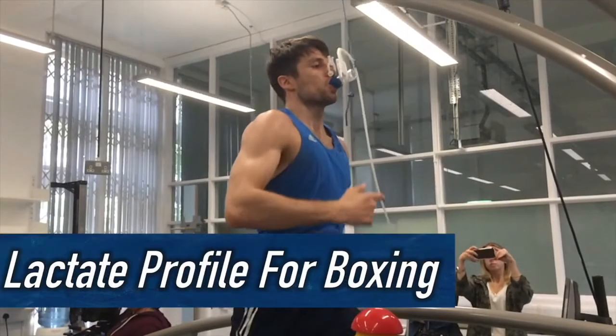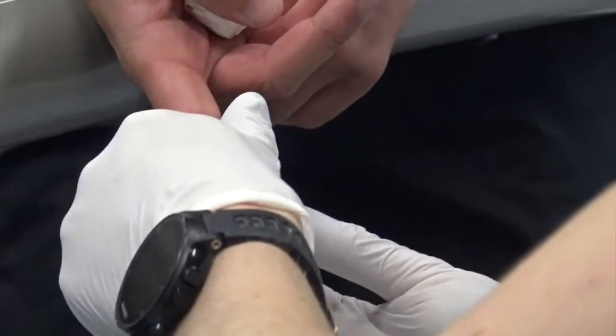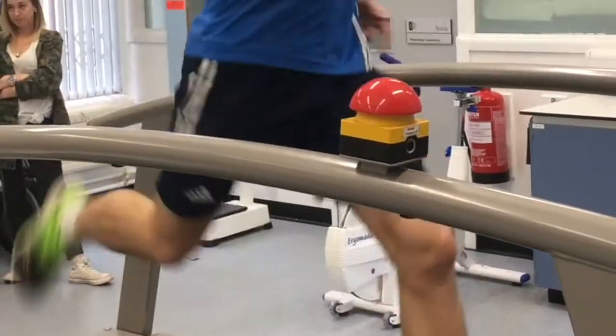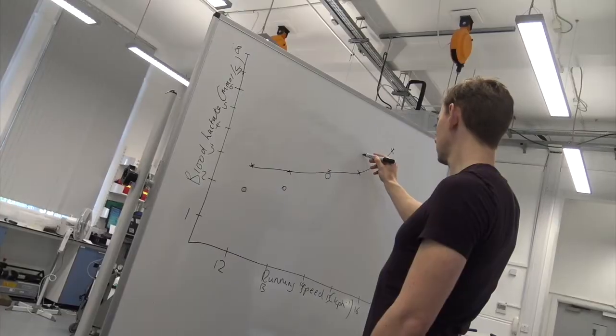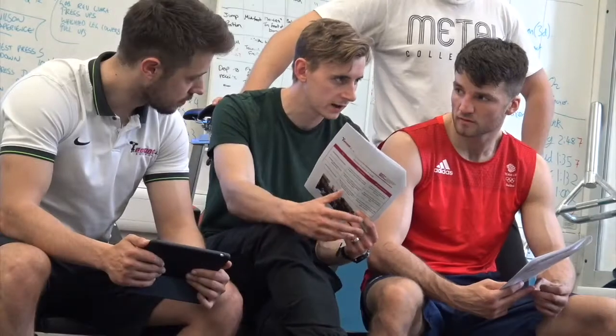So a lactate profile is a little bit like boxing. There's 3 minutes of running and 1 minute of recovery. In that 1 minute recovery period, we take a small blood sample from his fingertip. And now, when we take that sample, we can then pop it into a machine and look at his blood lactate. Lactate starts to appear in the blood when athletes get a little bit tired. So the more tired they get, the more lactate appears in their blood. And we can use this information to try and figure out what type of athlete we're working with. Are we working with more of an endurance type athlete, or are we working with more of a high intensity type athlete? And we use this as part of our training prescription.